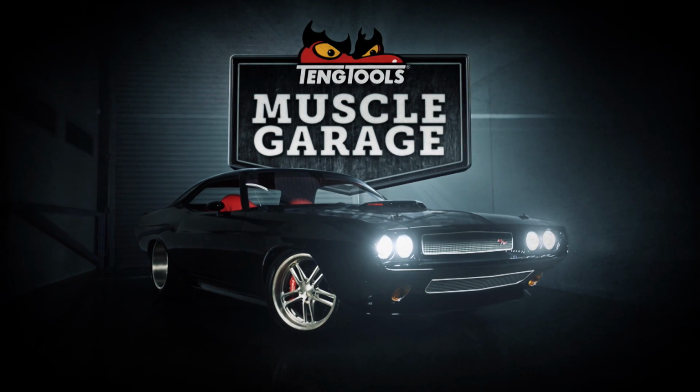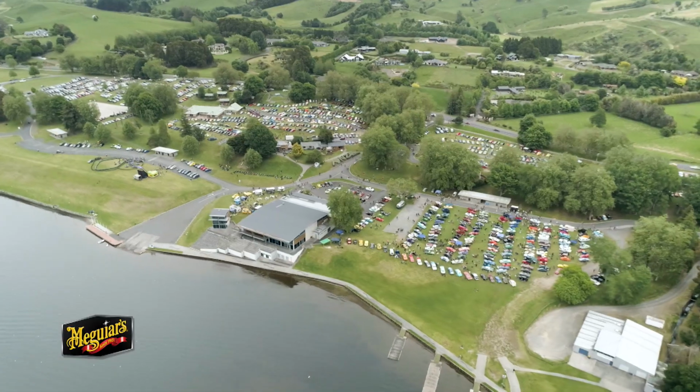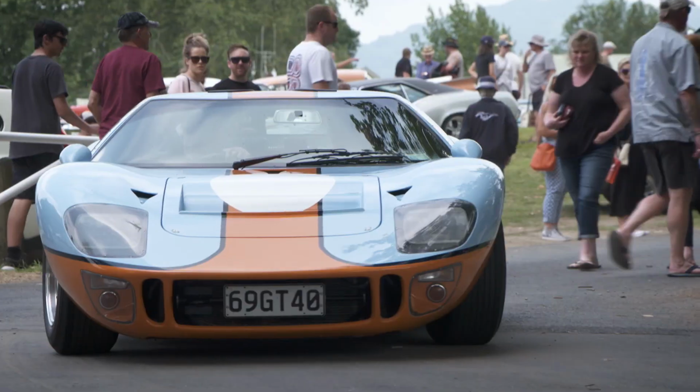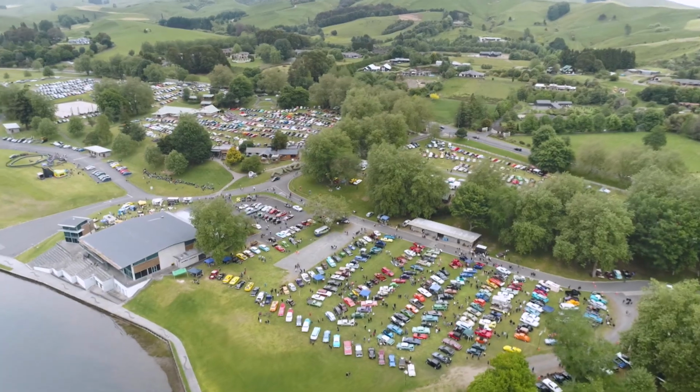You're back with Teng Tools Muscle Garage. Right, thanks to the nice folks at Maguire's, we're off to New Zealand's biggest one-day car show. And it's all for a great cause. Welcome to Straggler's Rod & Customs annual event, the charity custom and classic car display from Lake Karapiro.